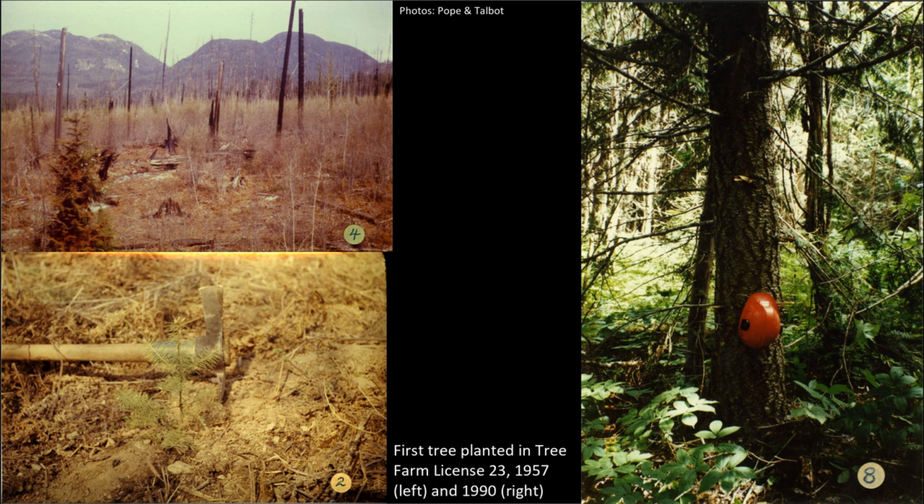Nowadays, everything's built around tree farm licenses, and of course, that coincided with the consolidation of the lumber industry. Tree farm license 23: the first silviculture project was embarked upon in 57. So Nelson Walden, if you remember him, planted the first tree in tree farm 23. That's the seedling on the left, and that's what it grew into on the right. They actually knew exactly where that seedling was planted and took that photo. And of course, Celgar was Columbia Cellulose, then Canadian Cellulose, then Westar, then BC Timber, then Westar, then Pope and Talbot, and now it's Interval.